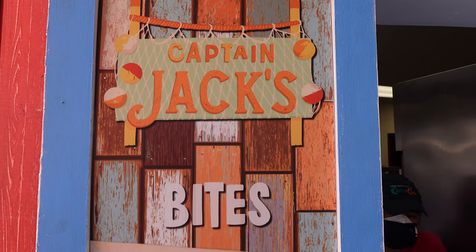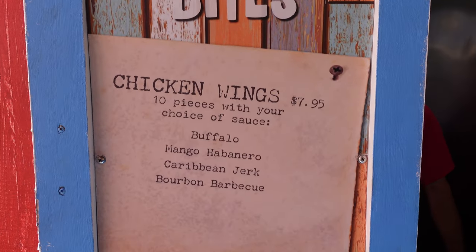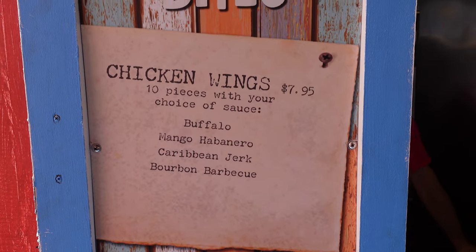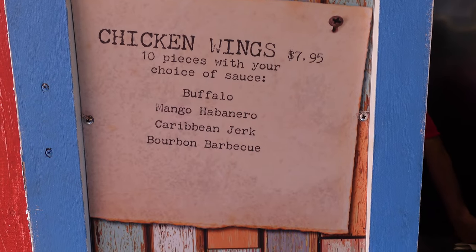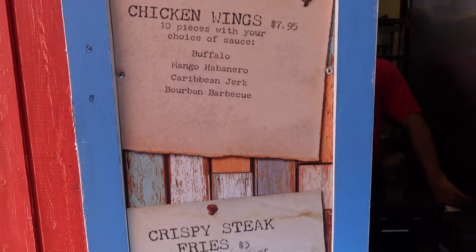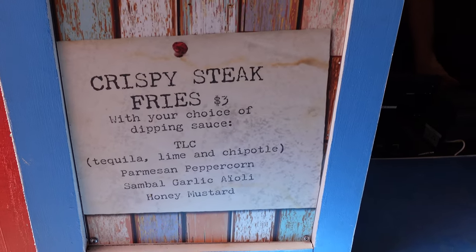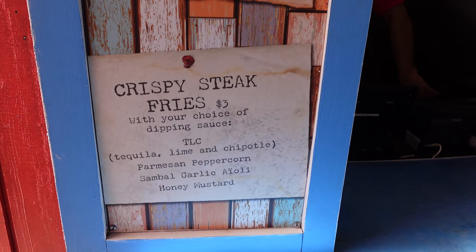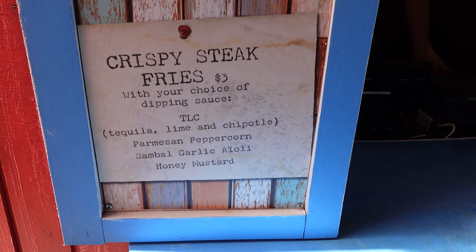So here we go, Captain Jack's Bites. Again, an additional cost. Most food here at CocoCay is included, but here we have an additional cost. So 10 wings. I will say 10 wings for $7.95 is a really good deal. Four flavors to choose from there: buffalo, mango habanero, Caribbean jerk, or bourbon barbecue. And then down here we have crispy steak fries for $3 with your choice of dipping sauce: the TLC, which is tequila, lime, and chipotle, parmesan peppercorn, sambal garlic aioli, and honey mustard.